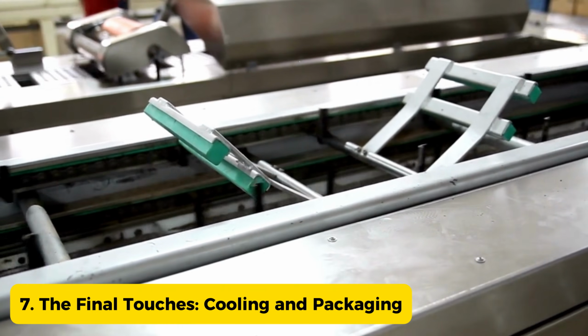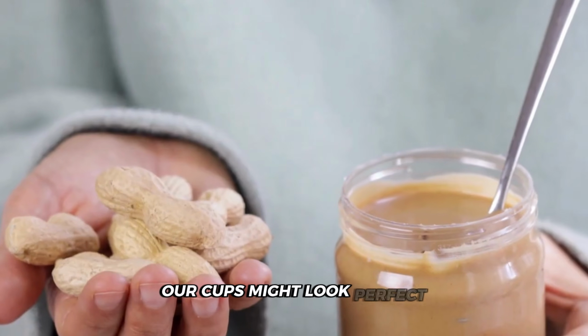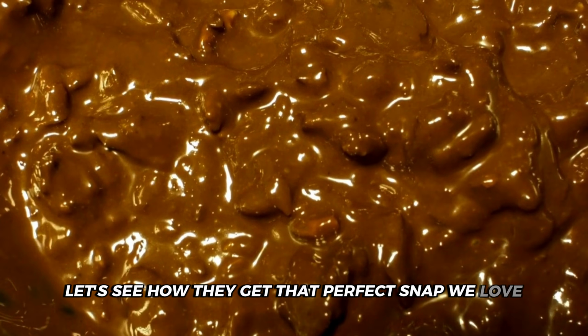The final steps in creating a Reese's cup are crucial, and they involve a journey through extreme temperatures. Our cups might look perfect, but they're too warm and soft to enjoy right now. Let's see how they get that perfect snap we love.